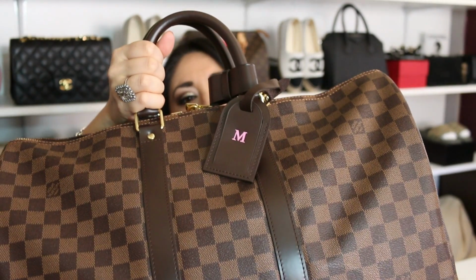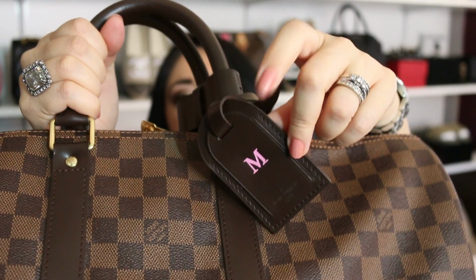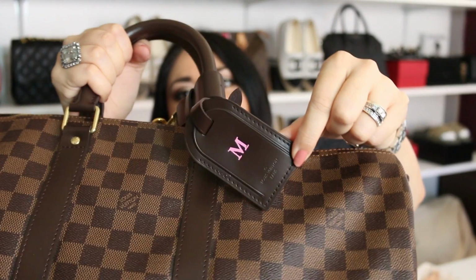All right, so the first one is on my Keepall 45 Bandoulière in the Damier Ébène canvas, and this is the large size Damier Ébène luggage tag. And as you can see, it just has the M hot stamped in the hot pink. Now, some luggage tags will say made in France, some of them won't. It all depends. But this one just says Louis Vuitton Paris. And I don't know about you, but I really like the contrast of the hot pink with the chocolate brown. It looks like a little treat.